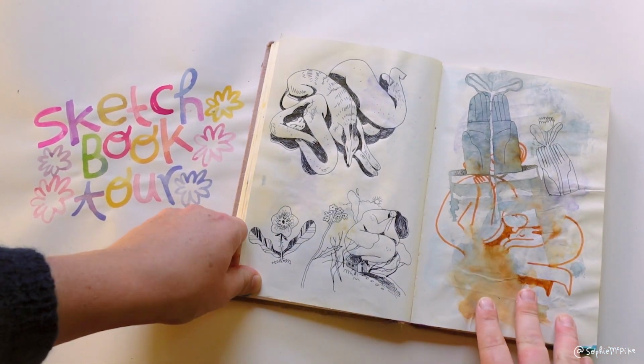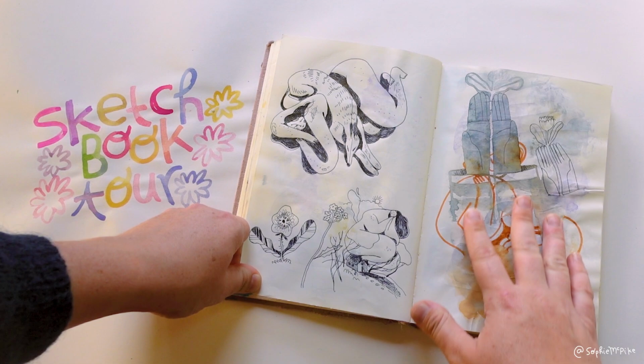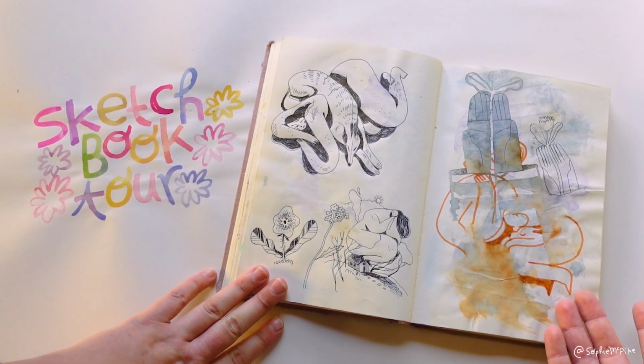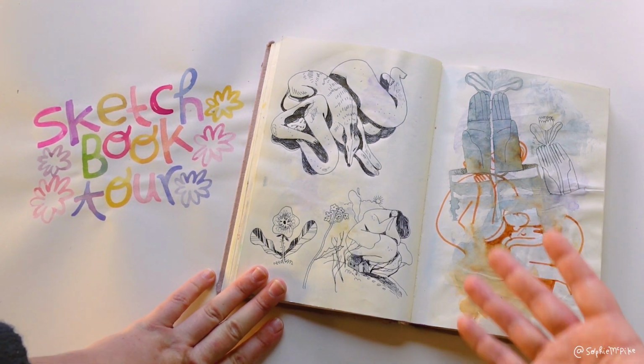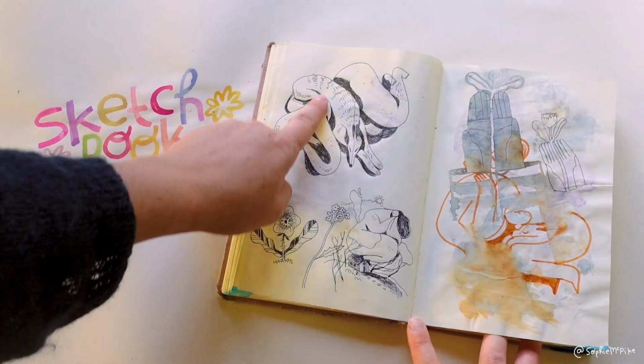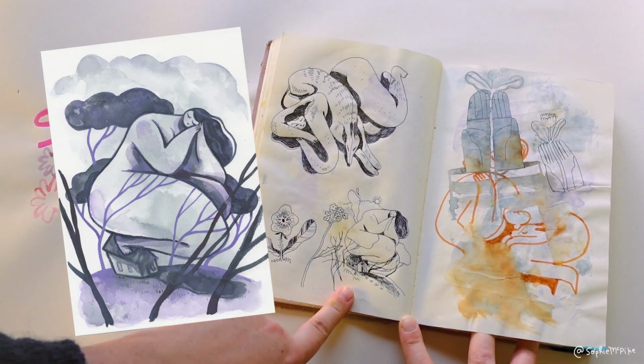This page is super ugly. I don't know what happened here and how it got like that and why I was using grey and this brown. Anyway, it is what it is. There's me and Bibi. This one became a painting.